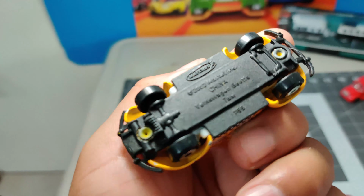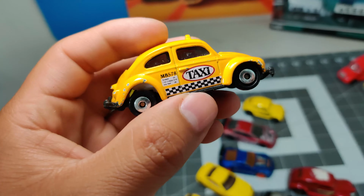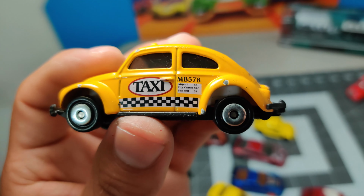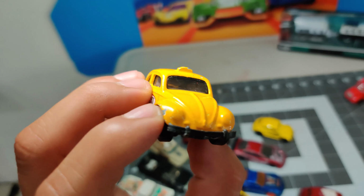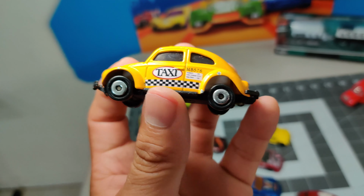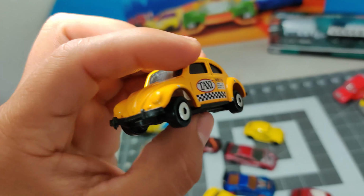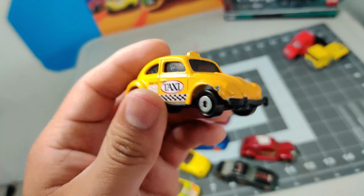And then this is a Matchbox Taxi. So that's pretty neat. I remember I gave one of these to my friend David. He made a custom out of it. So probably I'll give this to him again. See what kind of custom he can come up with. Last time he lowered it all the way to the floorboards. It was a green one, but we'll see what he does with this.